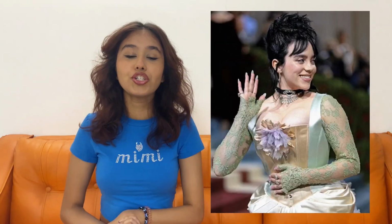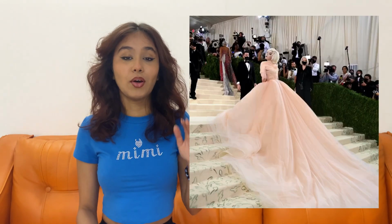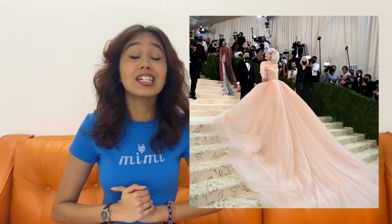Coming to Billie Eilish, as we all know, everybody went bonkers over her look last year with Oscar de la Renta, and it was like this huge ball gown, and she looked stunning. And you know how this year's theme is also like a continuation of last year. So this year she wore a gown by Gucci. It was all made by like either sustainable or pre-worn fabrics, and it was like this corseted dress with net sleeves and a skirt underneath and whatever.